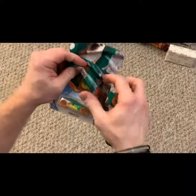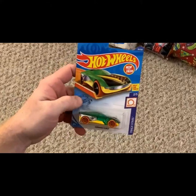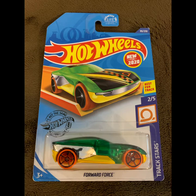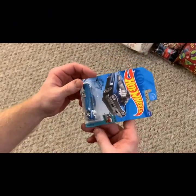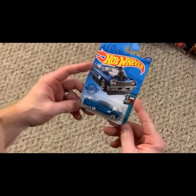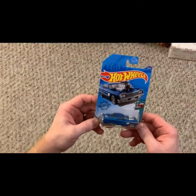What do we got here? This one is called the Forward Force. Another track car. This one's a tuned car. Doesn't look cartoonish. Maybe it just means tuned up. It's a 64 Chevy Impala.